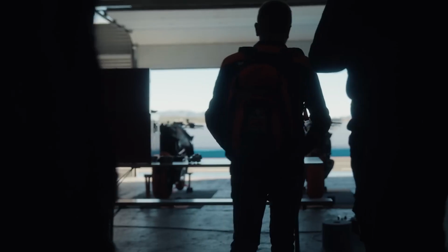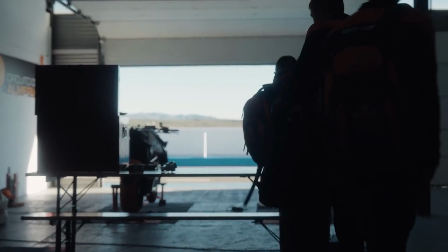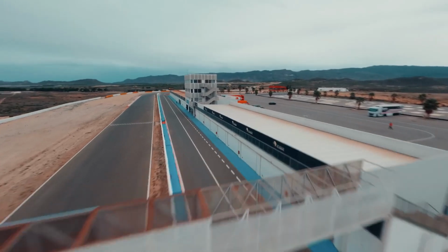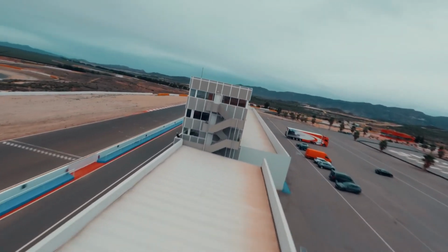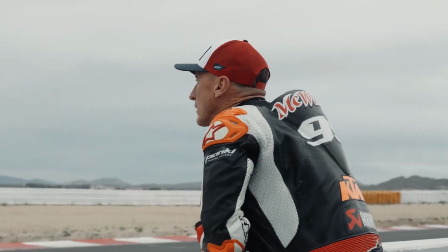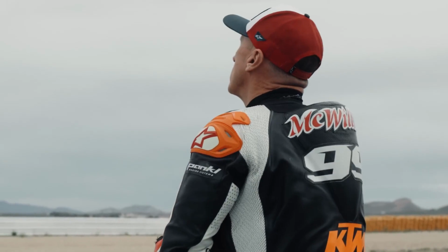Almeria is one of the most technically challenging circuits in Europe. So we're testing cornering ABS, we're testing traction control settings, as I said, with street tires and with slick tires, both. And Almeria really lends itself well as a test track.